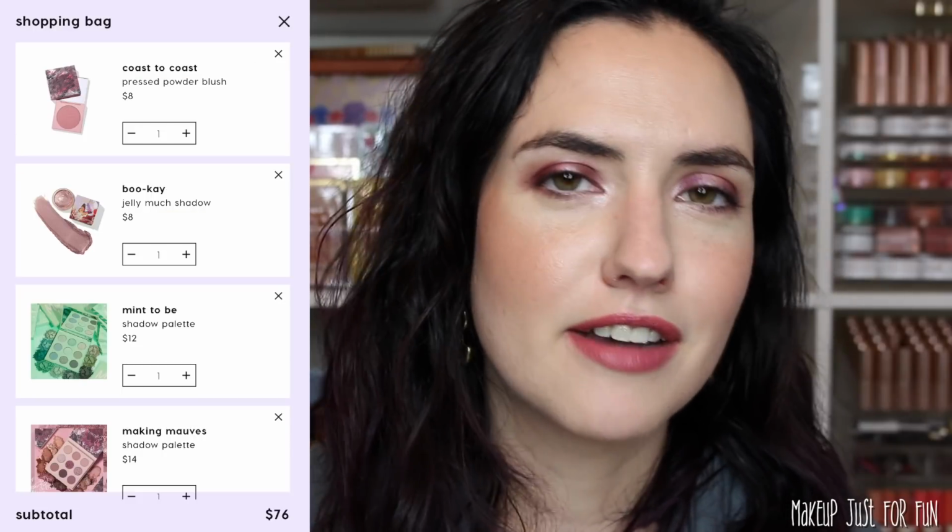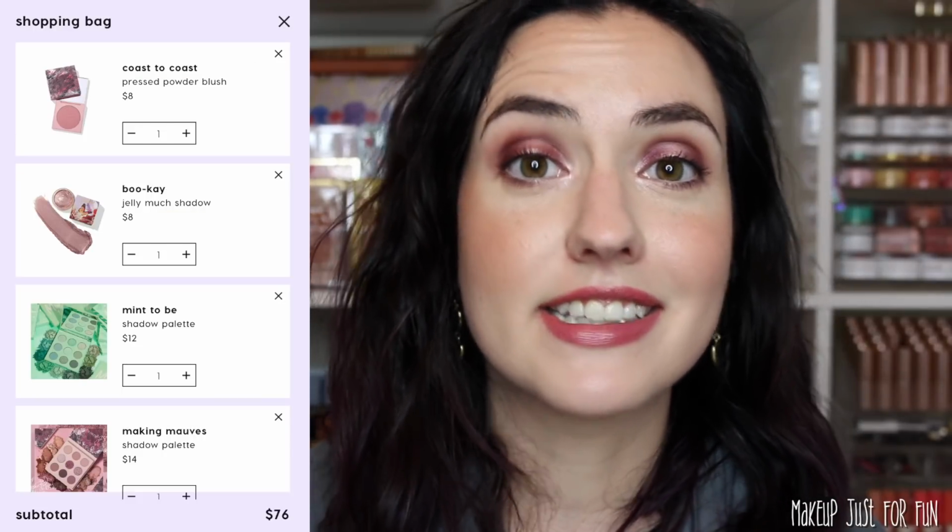I really like both of them. Everything from the packaging to the formula is just spot on for me. Absolutely love. Definitely adding to cart. That is $8. And I have 3 lip products in the Amanda cart.